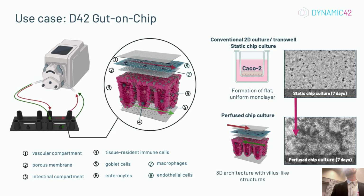I want to present you 2 use cases on our gut-on-chip intestinal model. And before I start, I just briefly introduce this model and explain it to you. You see inside the chip on this schematic looks as the following. This is the top bonding foil of the chip. This is the bottom, and everything in between is inside the chip.